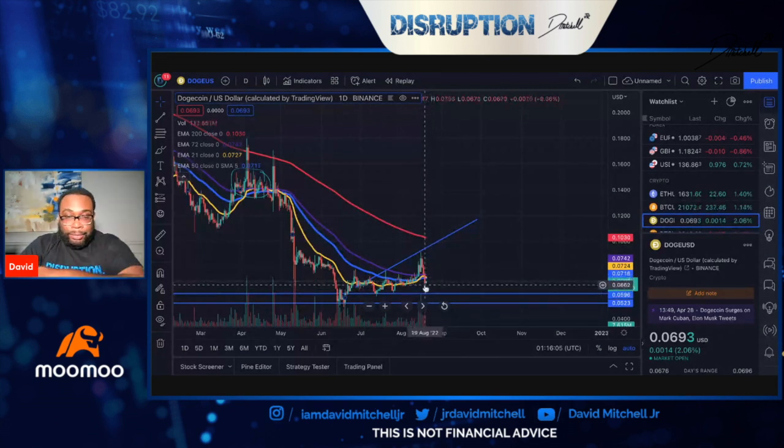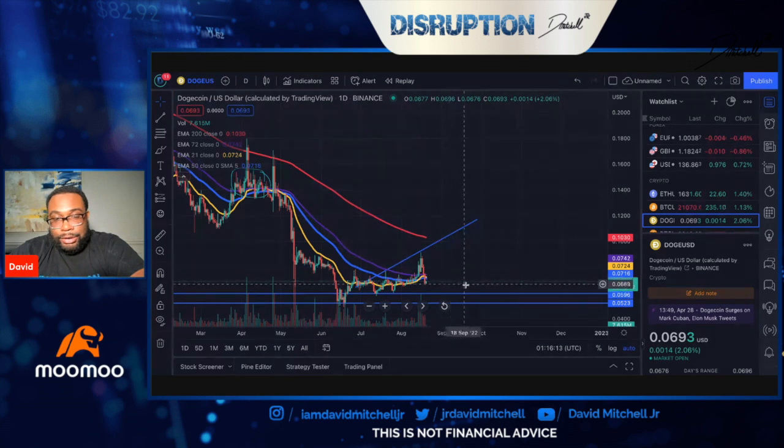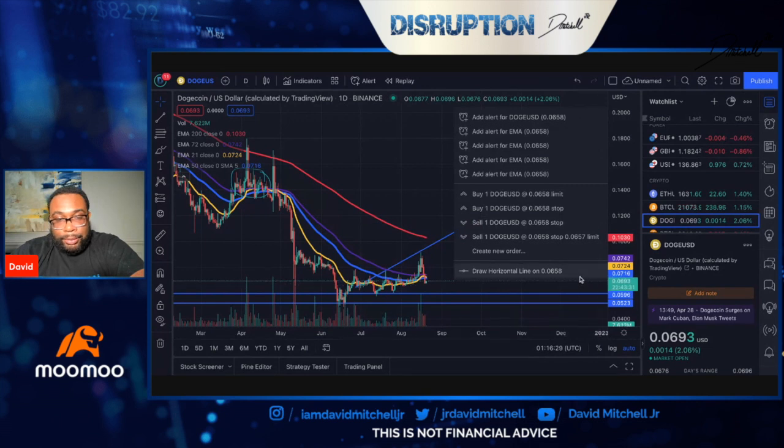And ultimately we have a few levels here. This is the closest one, the 6.6. That's the closest level of support that we have. And I'm not going to lie here, we have a few bounces, so maybe it can hold up, but it's not the strongest level of support. But maybe it can hold up.